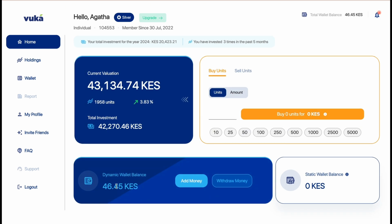So this is evidence that it's indeed true that when you buy units within this period before 4th of July, for each unit that you buy, they will credit back 0.13 shillings for each of your units. So this is evidence, because as you can see, they credited for me 46.45, and this is also an amount of money that I'm going to use today to buy more units.